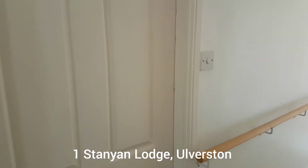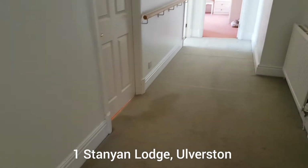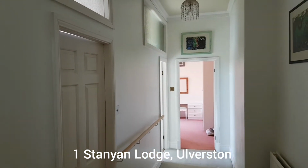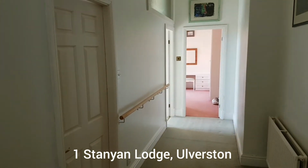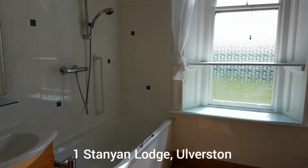Nice bit of history. And actually, before I go into the bathroom, you can maybe see that this entire area to the left of me and down to the end used to be one big room. This was supposedly the ballroom at one time. But even so, it makes for a decent sized two-bedroom flat. So yeah, this is the bathroom.